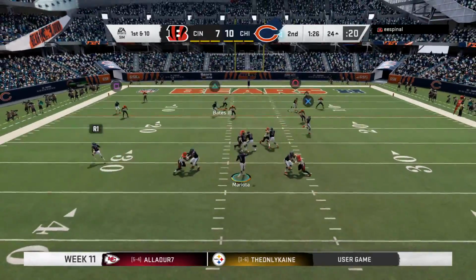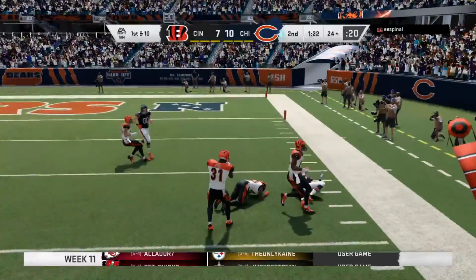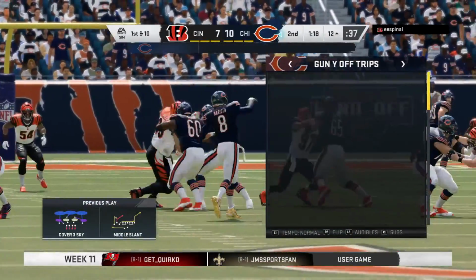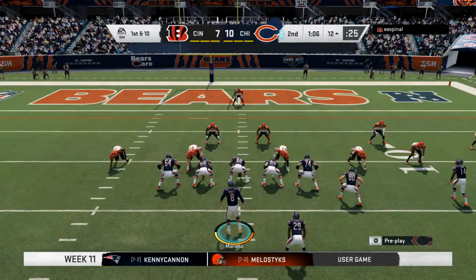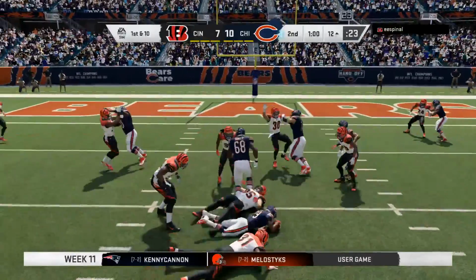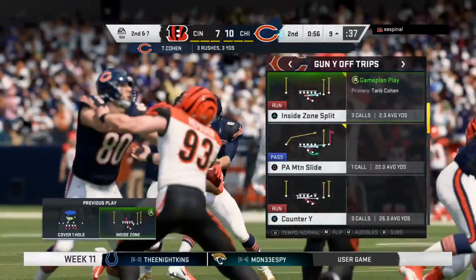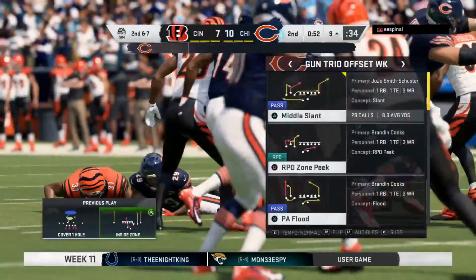Mariota now to throw on 1st down. And a quick throw here, that's complete. And down inside the 15, shy of the 10. A gain there of 12 yards and a first down for the Bears. Mariota now over 200 yards already in this first half. It's 1st and 10. And he'll fight his way down inside the 10 to the 9-yard line. Give him 3 on 1st down. It'll set up a 2nd and 7.